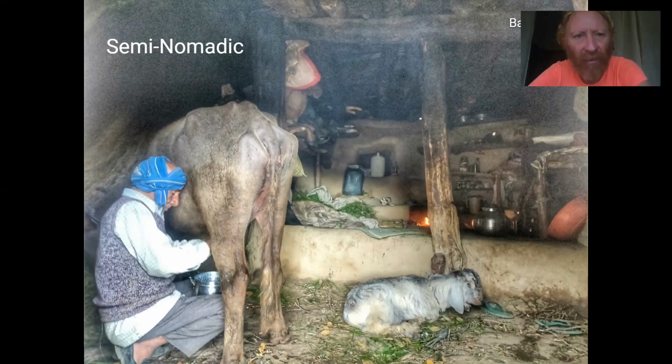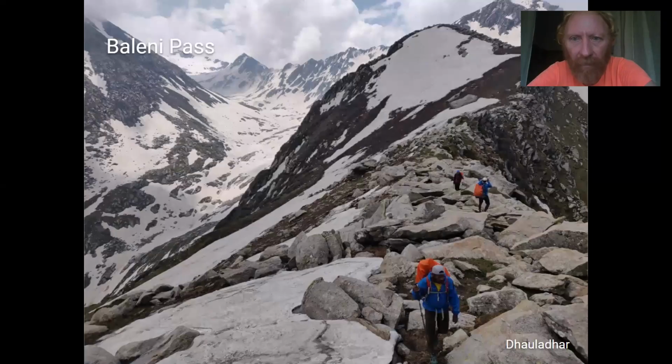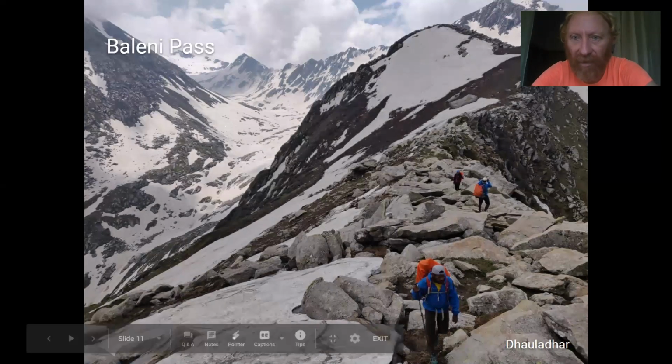Very hospitable. Immediately he starts milking the buffalo to prepare some fresh tea for a couple of hikers that join me on the way. Here you can see the upper side of the Baleni Pass. You can see that valley through which we came, where you'll find many of those nomadic people staying in primitive rock shelters along the way. Majestic views as we climb up steeply out of these valleys towards the Dhauladhar. Here again, we are then fully on top. Here you have a beautiful top view of this Dhauladhar ridge, which goes a long way there.